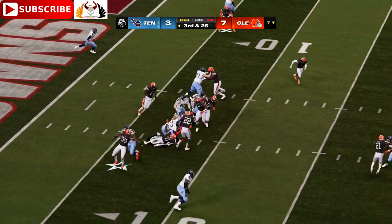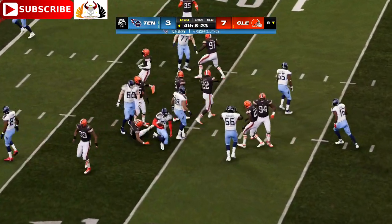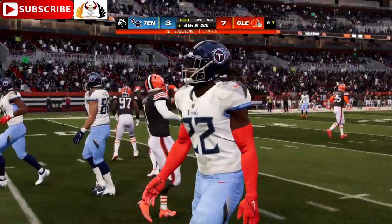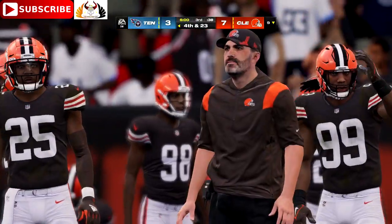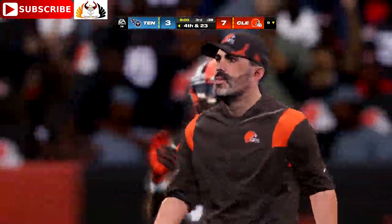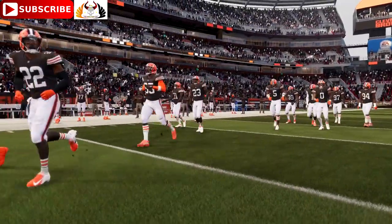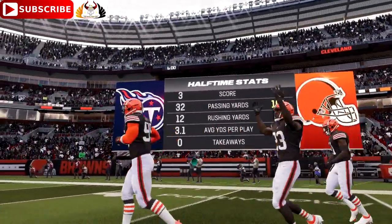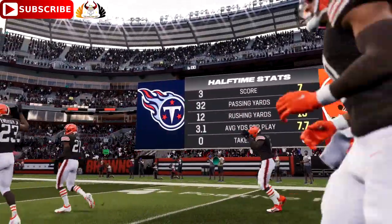On 3rd down, Henry. And this will go as a short gain on what will be the final act of this first half. So we have reached halftime here in Cleveland with the Browns on top, as we send you down to Orlando, where Jonathan Coachman has our EA Sports Halftime Report. Coach. Okay, Brandon, thanks very much. Back to you guys in a bit.